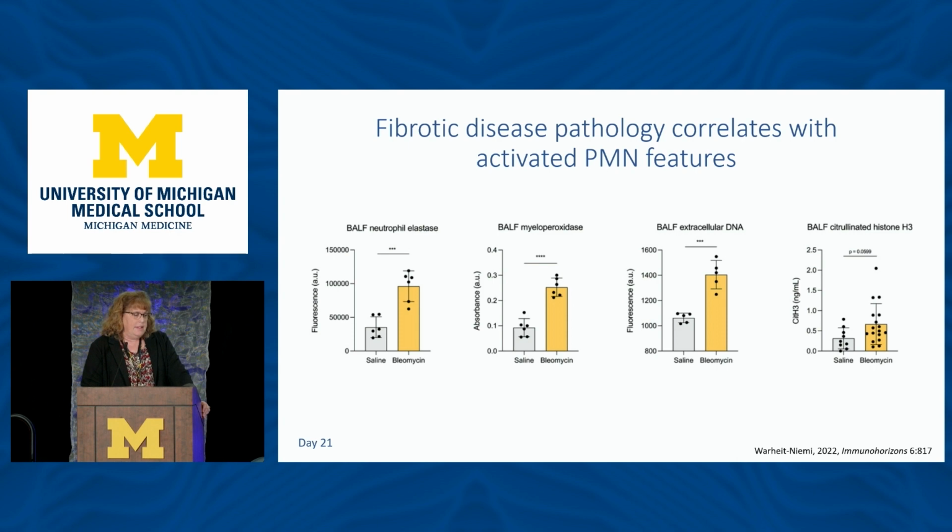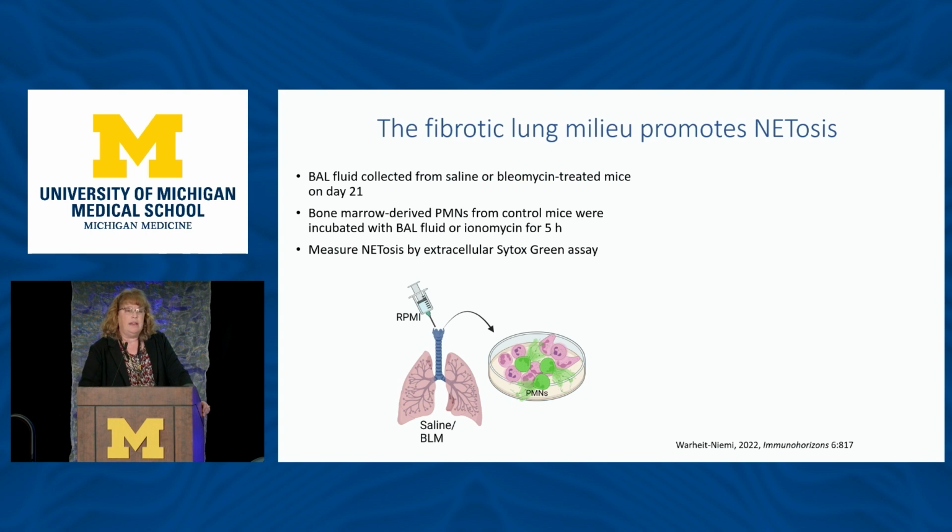So one of the things we noticed in these mice that were developing fibrosis is that if you look in the BAL where we had these neutrophils, you can see evidence of sort of activated phenotypes. So in that first panel, you're looking at neutrophil elastase, which is an enzyme that can be secreted by activated neutrophils. The next panel is myeloperoxidase, another activation marker from neutrophils. The next panel is looking at extracellular DNA. That could either be NETosis or it could just be alveolar injury and dying epithelial cells. But in the last panel, we're looking at citrullinated histone H3, and that should be a marker relatively specific for NETosis. So it seems like there is activation of these neutrophils in this lung.